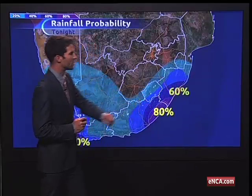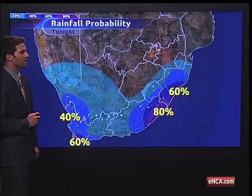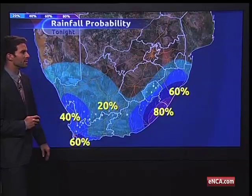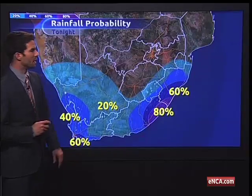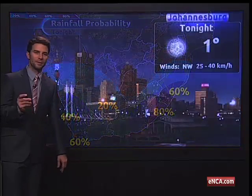We have a 60% chance of rain for the Durban coast as well as Cape Town and the Overberg. 40% probability for the West Coast, and you can see a 20% chance of precipitation across the Southern Cape. And that is, of course, snowfall for the interior of the Western and Eastern Cape, even southern sections of KwaZulu-Natal.